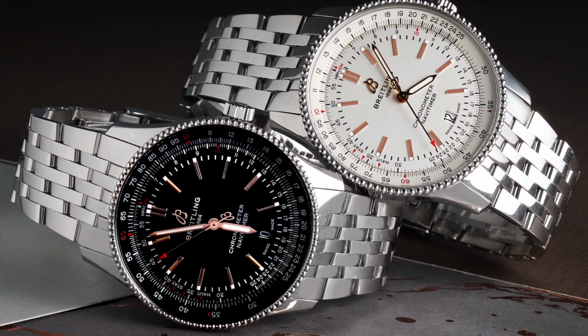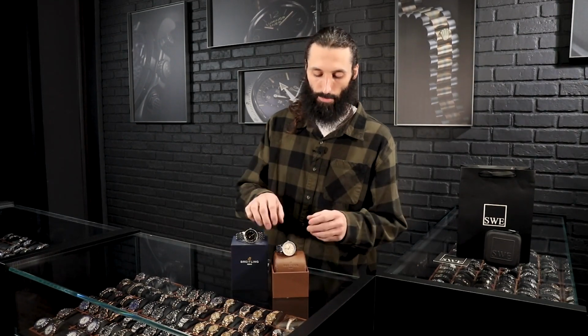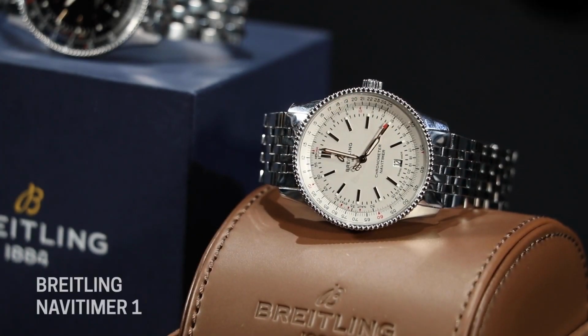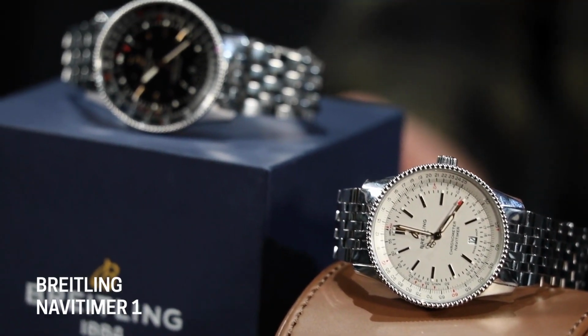Of course, you still have the iconic slide rule bezel. So you're still going to get plenty of functionality out of the watch if you want to use it as a tool watch. But when you look down, you don't have to try to sort out what you're looking at on your wrist. It's a phenomenal piece. This is going to be the silver dial. It comes in a black dial and of course the iconic blue dial that we all know and love from the Breitling Navitimer collection.